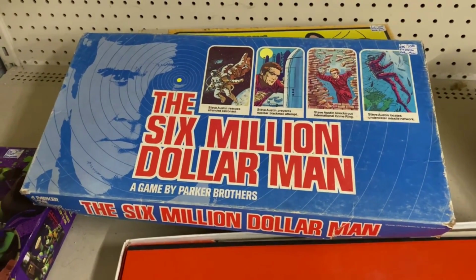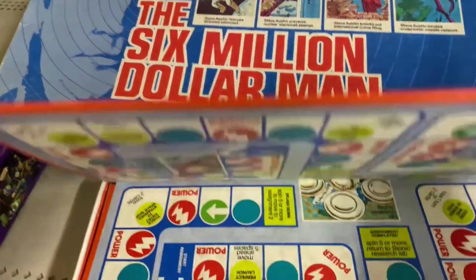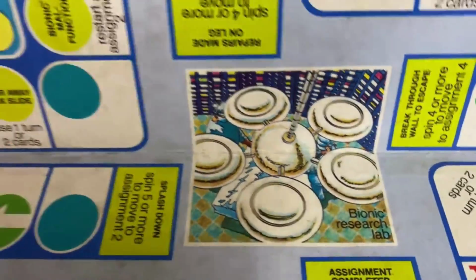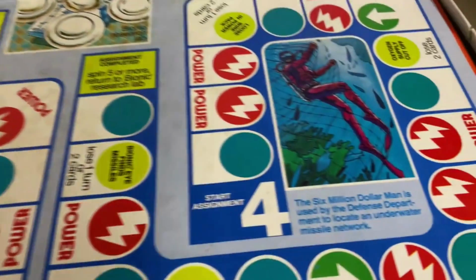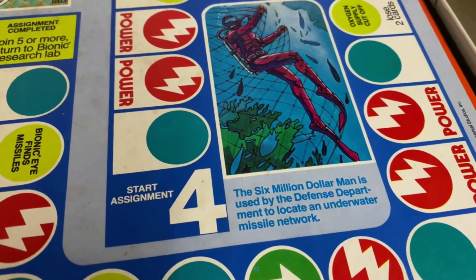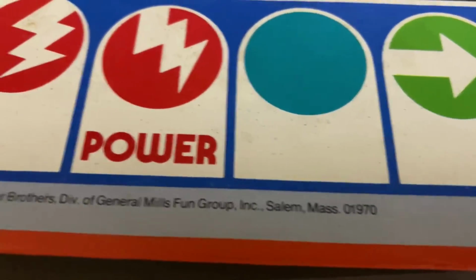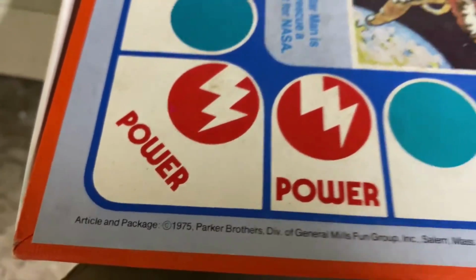So, pop quiz to those of a certain age. $6 Million Man board game. When would this have come out? Bionic Research Lab, got power cards. $6 Million Man is used by the Defense Department to locate an underwater missile network. We've got a zip code and a 1975 copyright.